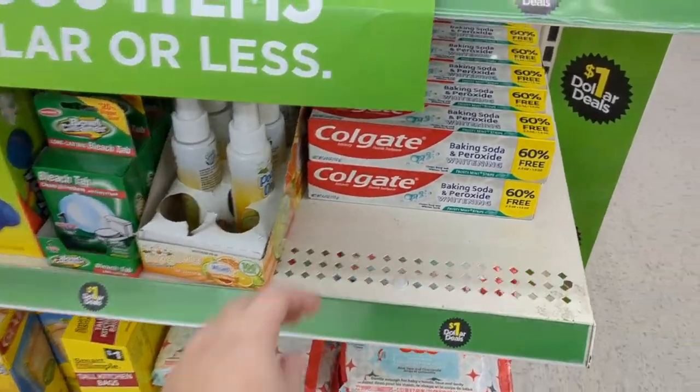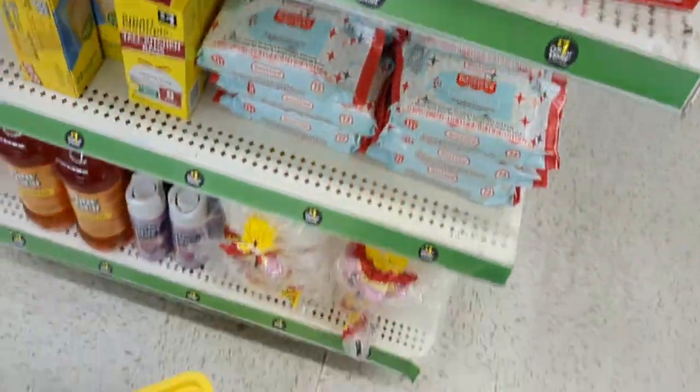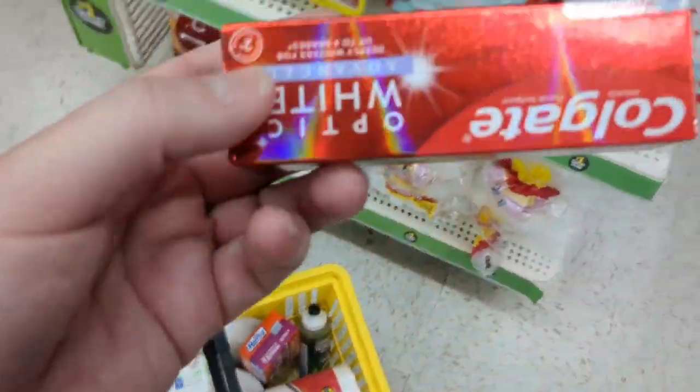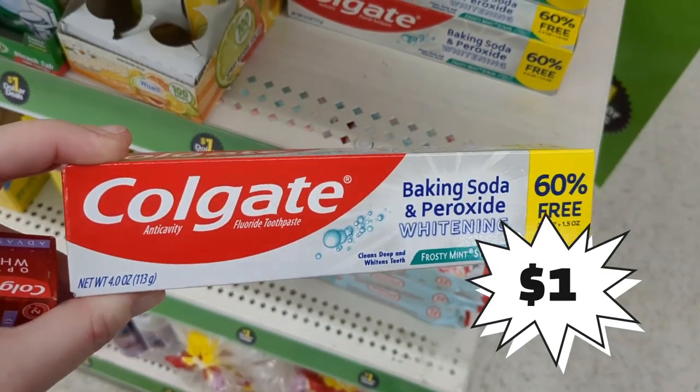I came across this end cap that had toothpaste on it, and I showed you guys that travel one from my basket here. That was $1, but this one is also $1 and way bigger, so of course I'm gonna get this one instead.